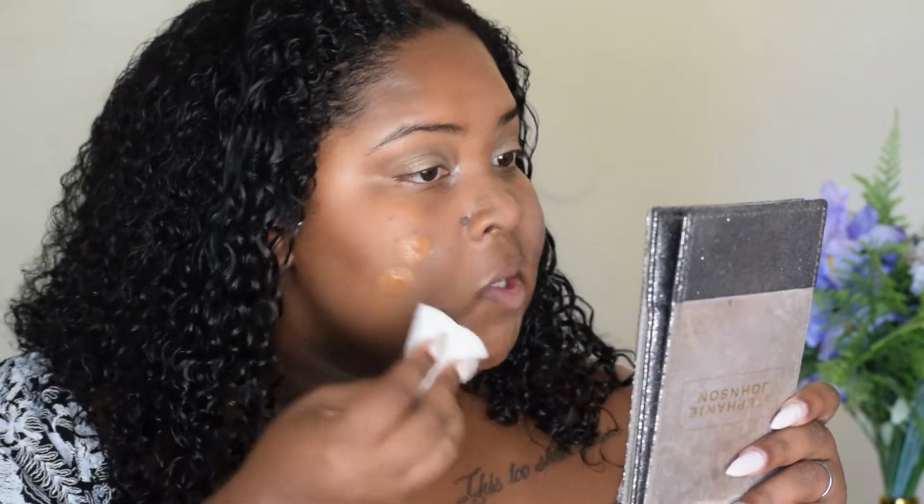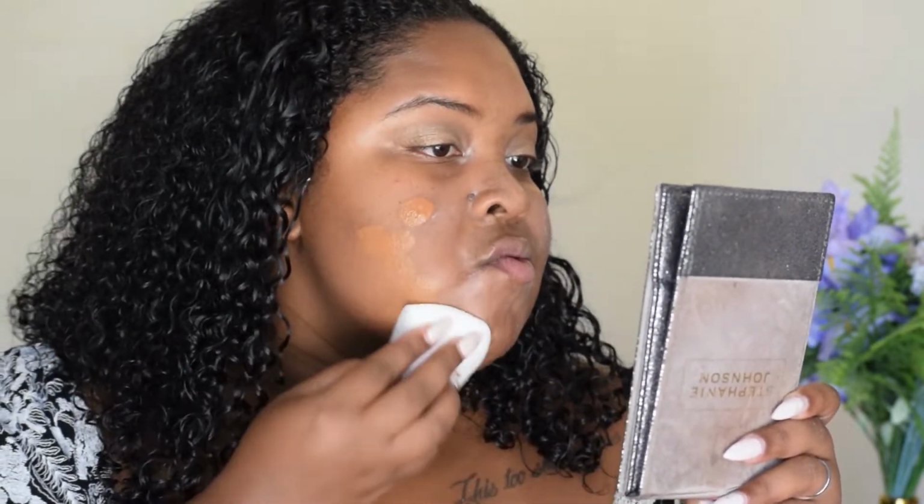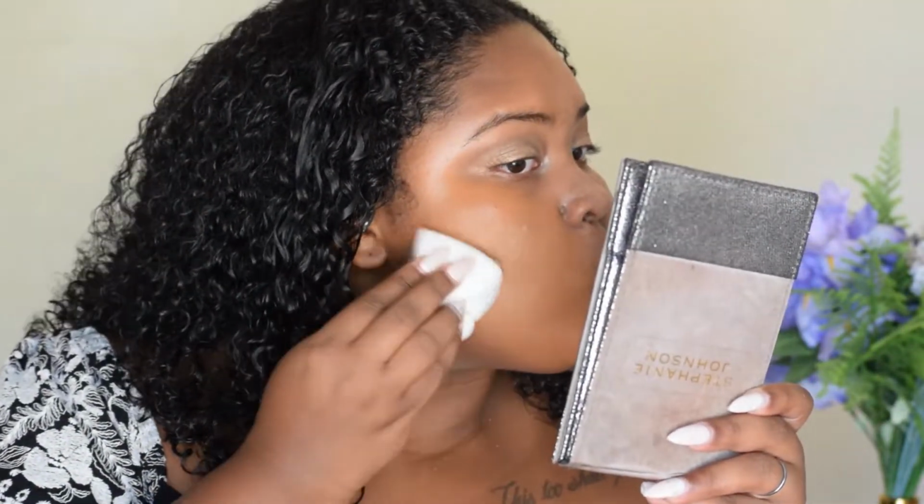Looks like a really good color. I just have 2 pumps, and I'm gonna go ahead and dab this into the skin. Oh yeah, this is a really good color. I can already tell. I love this foundation. It is very full coverage, but lightweight, and I've always loved that about it.